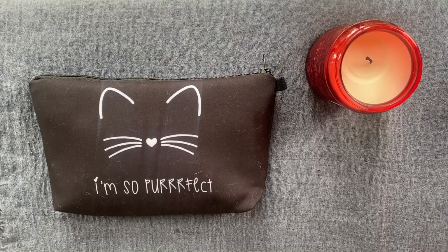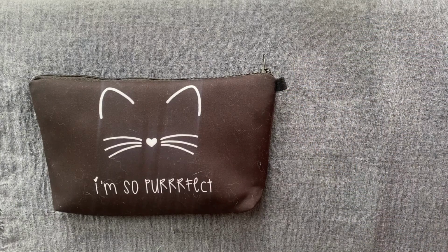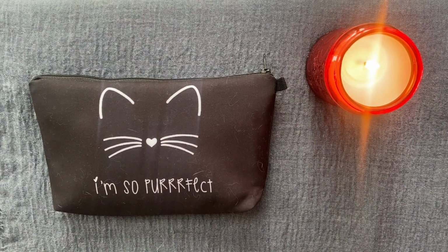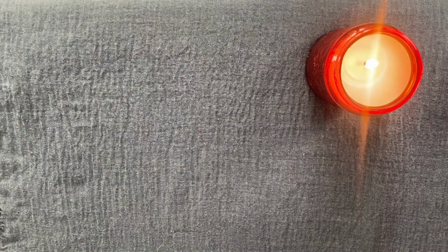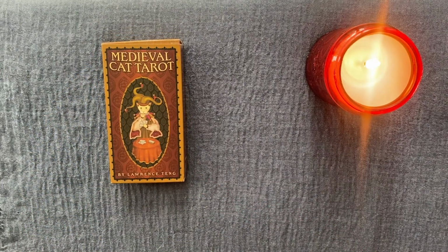Hello everyone, I'm here today to do a deck review and flip through for the deck that I have chosen to work with this week for a new series I'm thinking of making. So the deck that I chose to work with this week is one that I worked with a lot in the year 2020, the Medieval Cat Tarot by Gina M, illustrated by Laurence Teng.